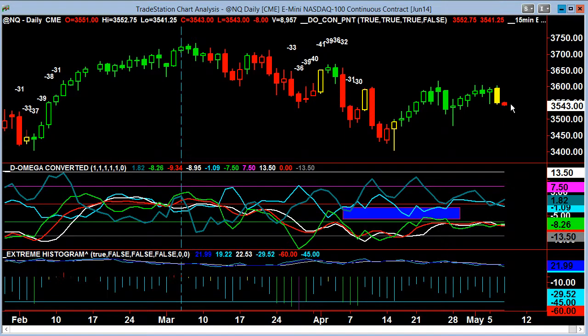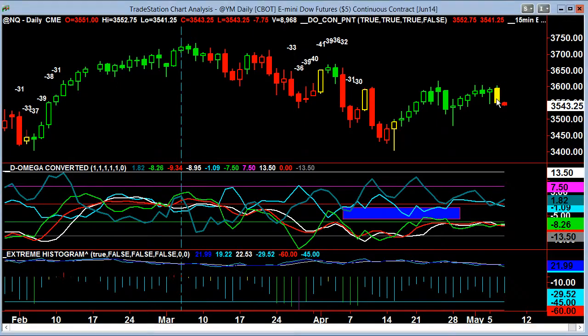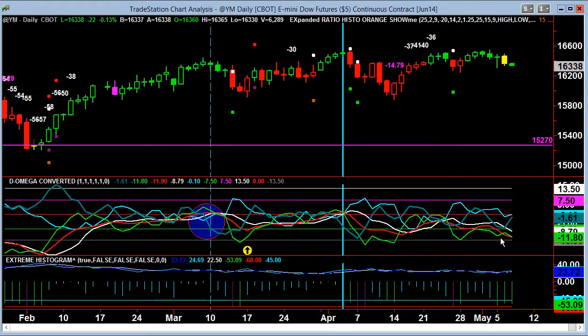Still not going to be a bad long when the setup comes in. It's just going to be a question of looking for the right signal on that turnaround, and it could be a day or two away. We'll just have to wait and see. Obviously, the readings could deteriorate. They haven't done so yet.